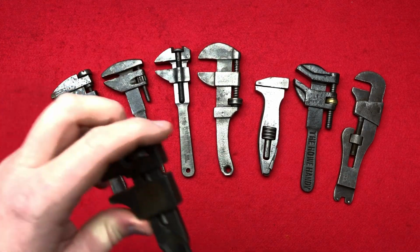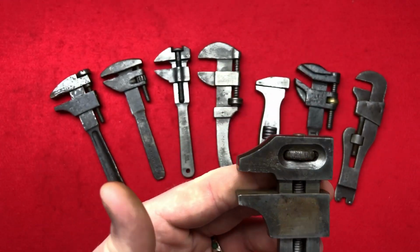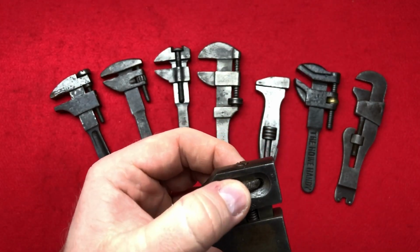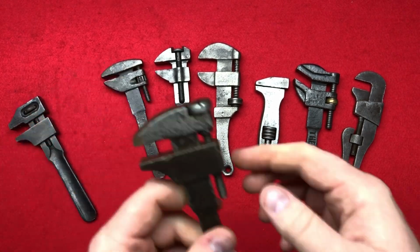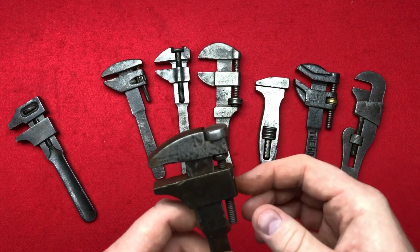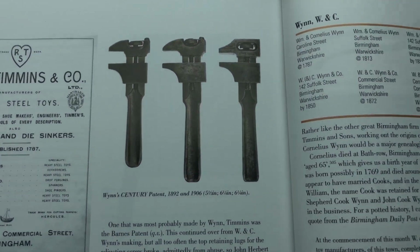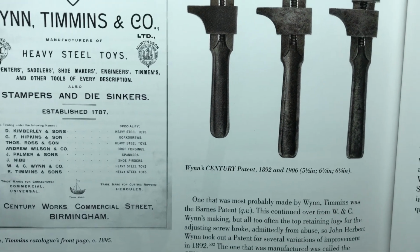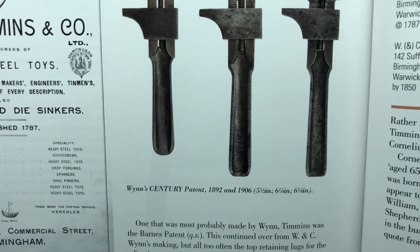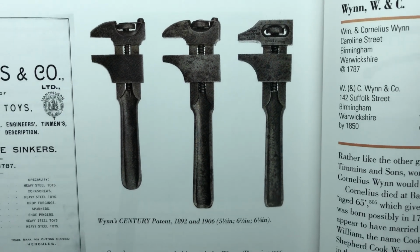So, I've seen these before, and they're quite rare and quite early, made by Y Timmins or something. Y Timmins Patent. This one's got the adjuster on the head, and this one has got the adjuster in the middle. Very interesting and very early wrenches. We've got the book out on the previous one. This is the Y Timmins, and if you look here, you'll see Y Timmins patented and the date. So it's 1892 to 1906. They made these wrenches, so very early indeed, antique wrenches.